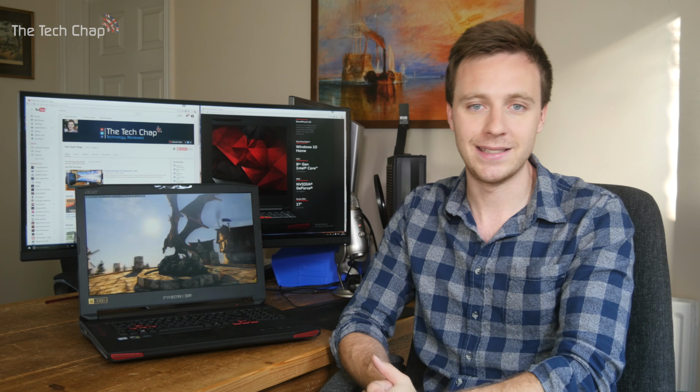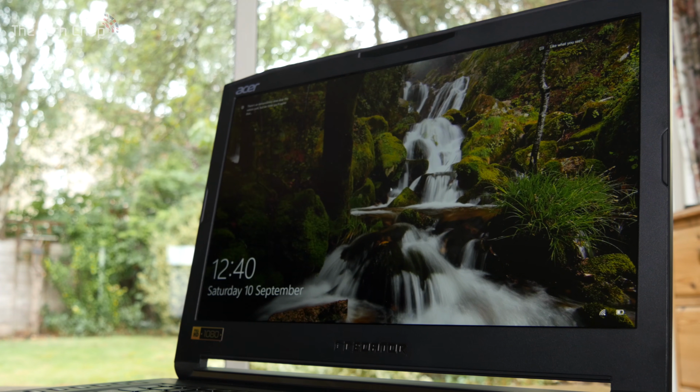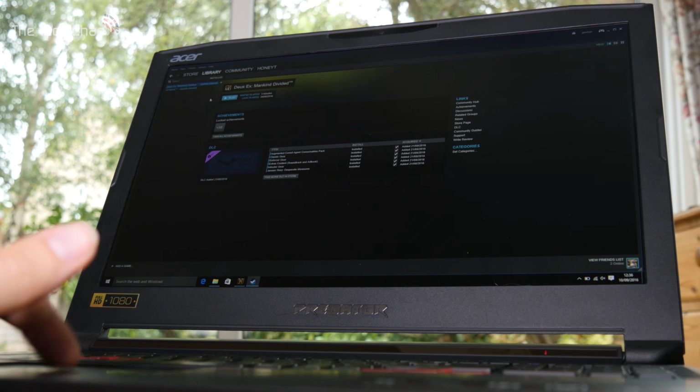So I would recommend a 1080p option rather than the 4K version. The screen itself though looks really good. I think you agree. It's an IPS, so you get good viewing angles. And although they're not quite as good as other laptops I've seen, it's generally still a very nice screen.